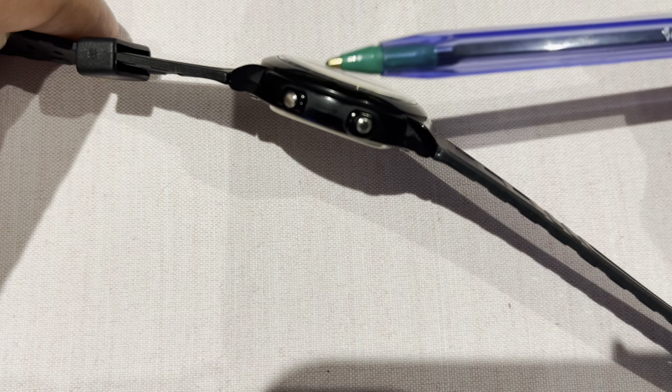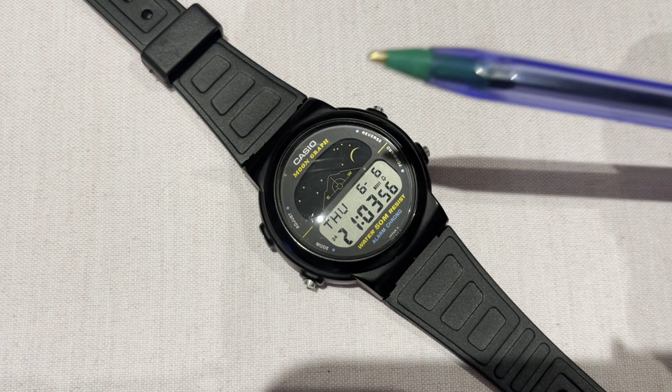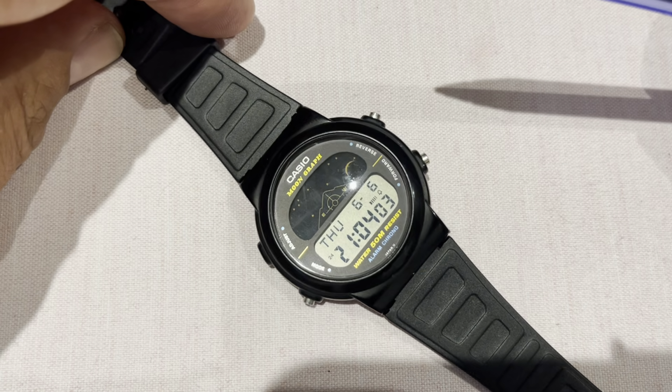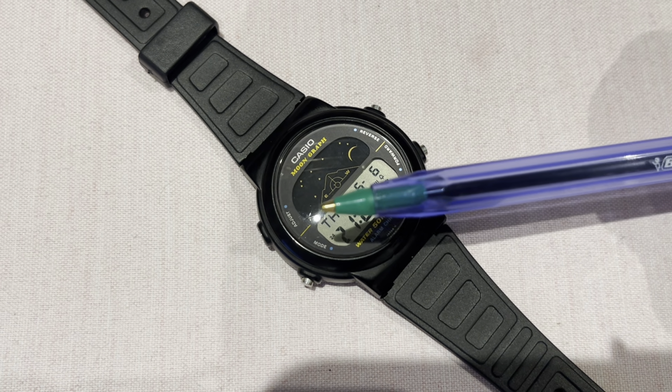Can you see it? It's domed like this, which means no matter where you put it in here, there's a reflection of some sort. See the two little lines here? Well, that's just a reflection. It's not anything on the screen. There is not even a single mark on this screen.